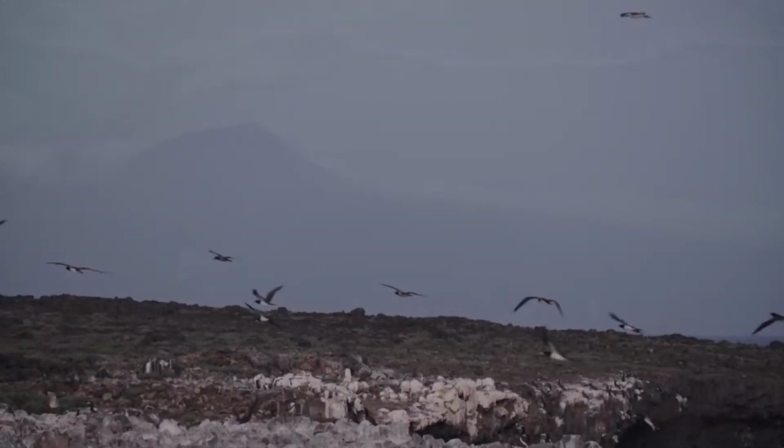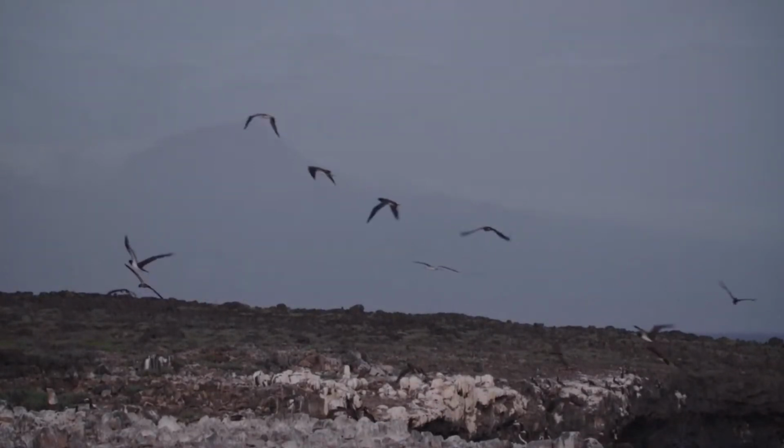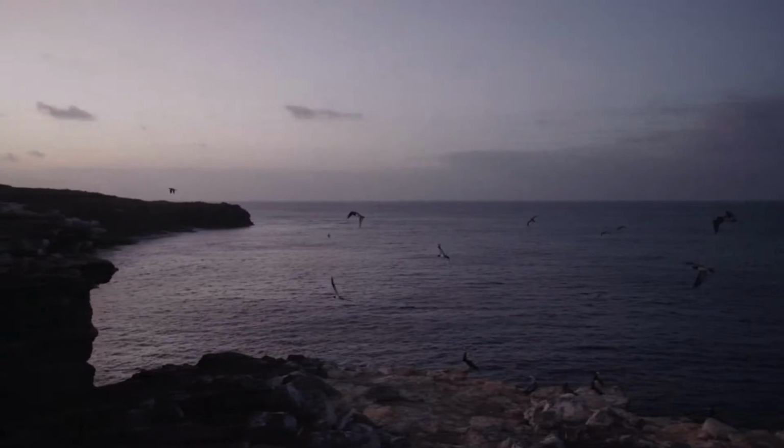These seabirds play a vital role in the marine ecosystem, as they are at the top of the food chain. As top predators, they help regulate the population of their prey.